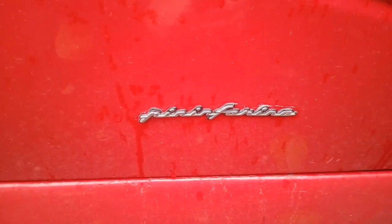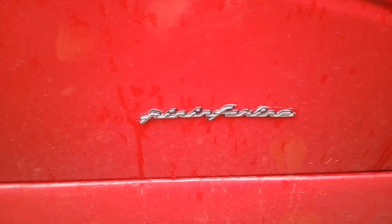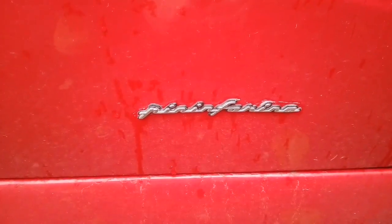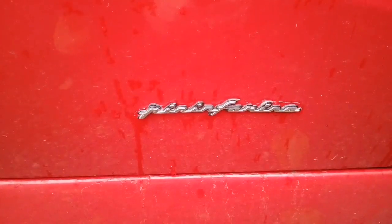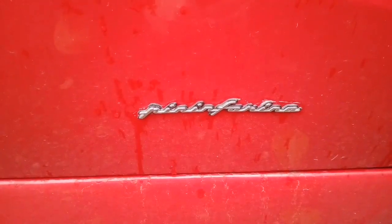It's designed by Pininfarina and it's red. But that could be a lot of different Italian cars designed by this company. I am not sure. Let's go see the nose. Maybe there is a brand in the nose, some sort of symbol. I hope.